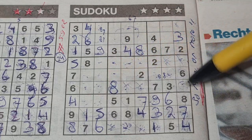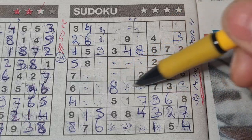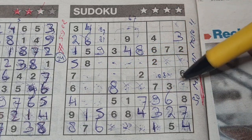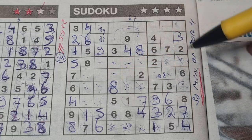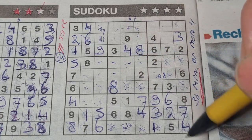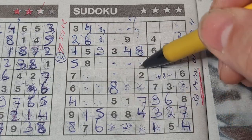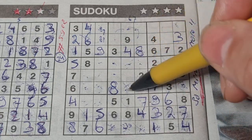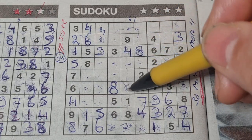In this row, 1, 2, 3, 4, 5 missing numbers in this row. 5 missing numbers, one of the missing numbers is a 4. Well, here can't be a 4 because we have a 4 in this column, so no 4 there. Here can't be a 4 because we have a 4 in this column, so no 4 there. Here can't be a 4 because we have a 4 in the middle column, so no 4 there.